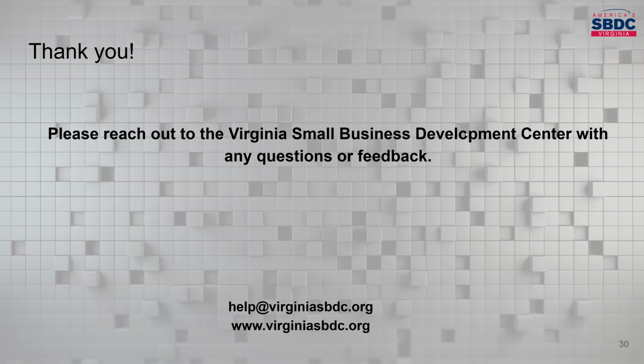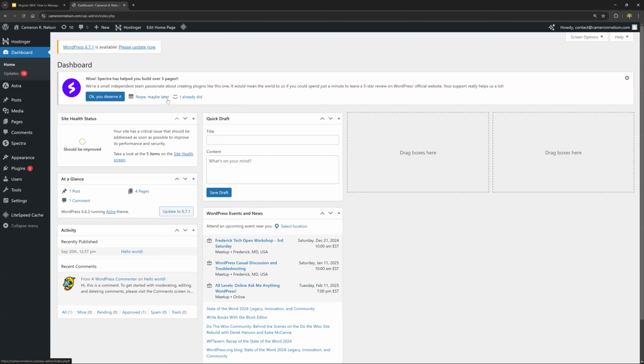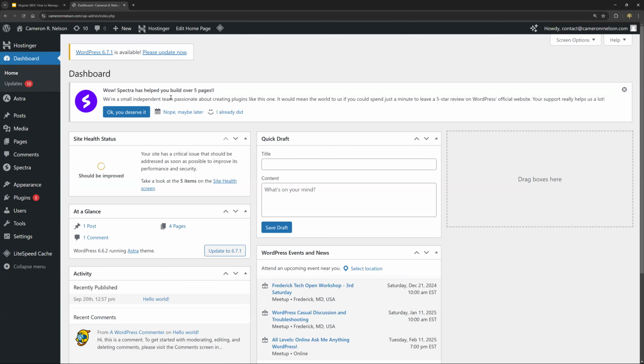What I want to do next is show a demo site, and I'm going to walk through some of the actual elements that we just discussed. So here we are on a website I created. We have over here on the left the dashboard with many of the same elements that we saw in the presentation. Every website, depending on the theme you select, is going to have some different items.